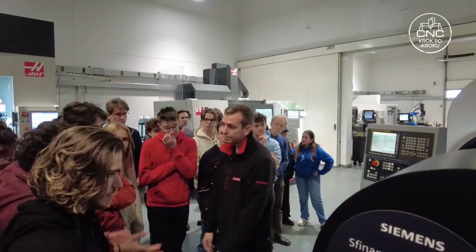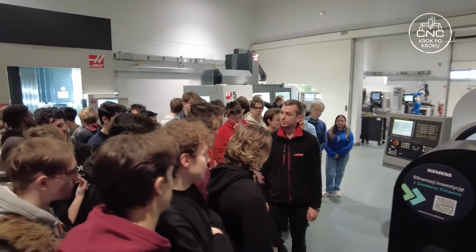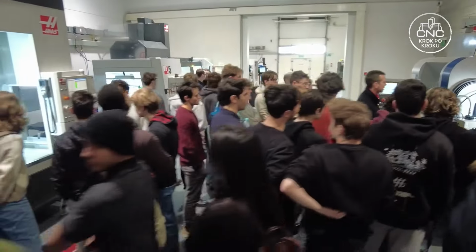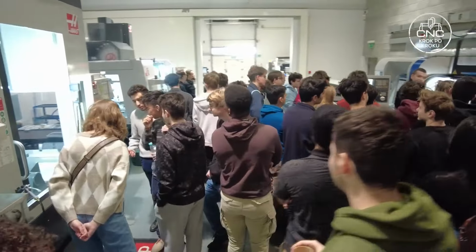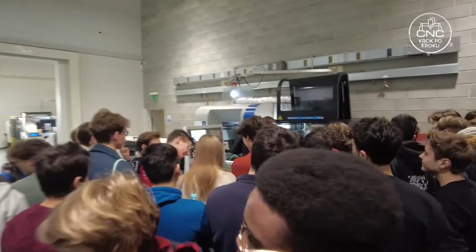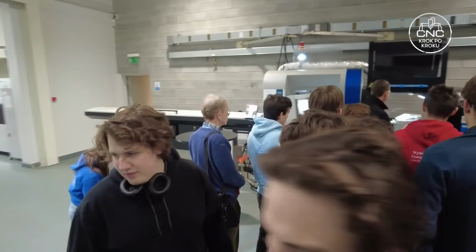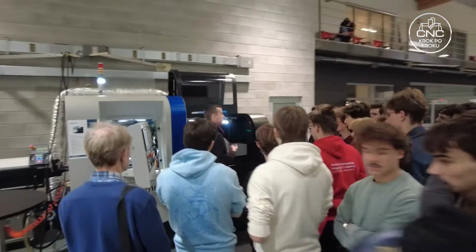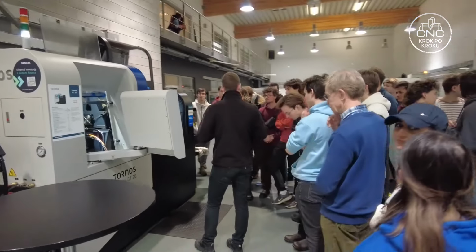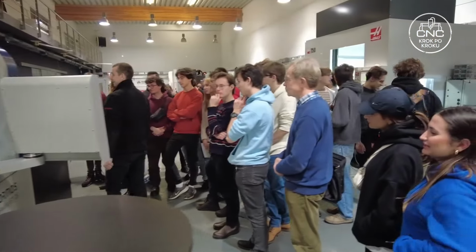Does it have exchangeable spindles? Exchangeable spindles? What does it mean? That you can change the spindles during machining. Yeah, we can change them, but the first spindles work here, and the second spindles work here. So we have two gangs, and two spindles work at the same time. We have two channels to program, and everything works simultaneously.